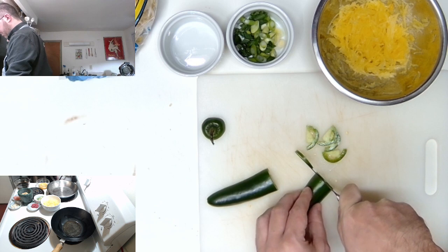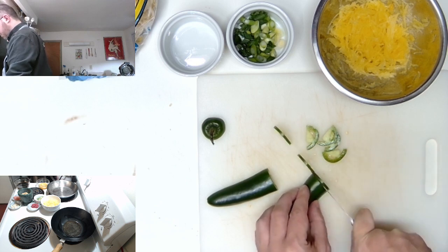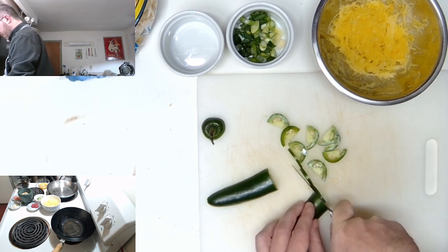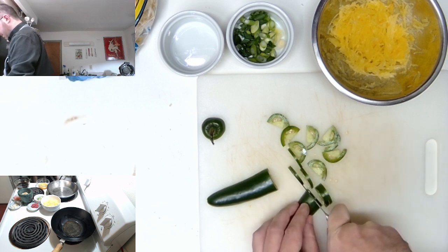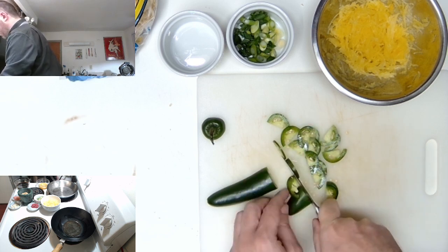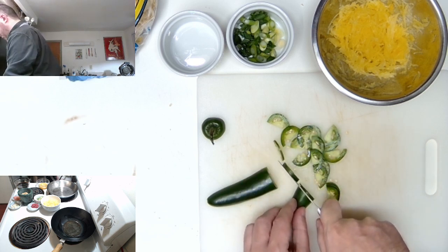We could potentially throw some jalapeno in our pad thai as well, as there's no spicy element in the pad thai at the moment. Although I don't think you're supposed to have a spicy element in your pad thai. I often like to add some hot pepper oil at the end.